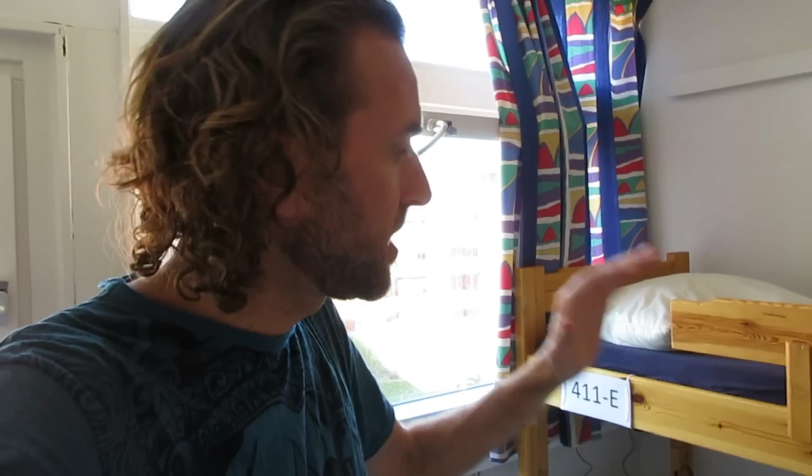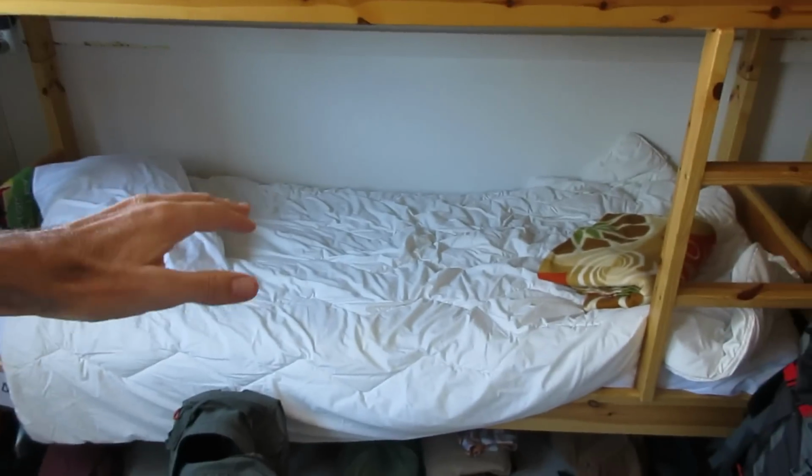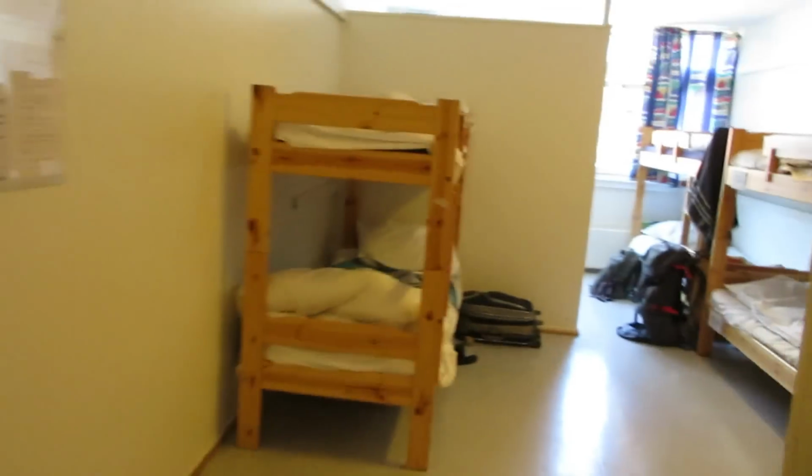So I'm here in my hostel in Oslo, Norway. I just arrived yesterday. Nobody in here at the moment, so this is a good opportunity to give a tour of a hostel in Norway. That is my bunk right there. There are 4 bunk beds and a kitchen with the dining room and the bathroom here with the shower. So it is overall pretty nice.